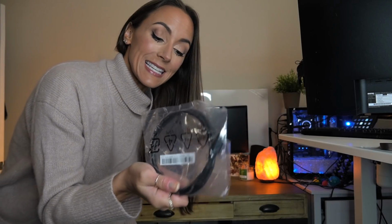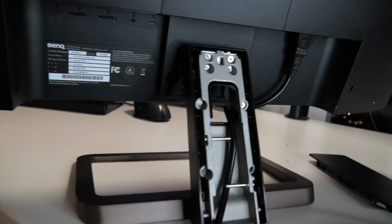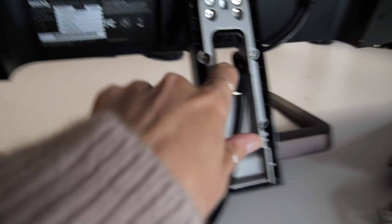So it did come with a USB-C cable, which is very handy, an HDMI cable, and a power cable, though we actually probably need a DisplayPort cable. The back of the monitor has this really cool feature where you can take off the back panel of the stand and do some cable management, which is super cool. The plug just fits right through this hole. Same with the display cable.